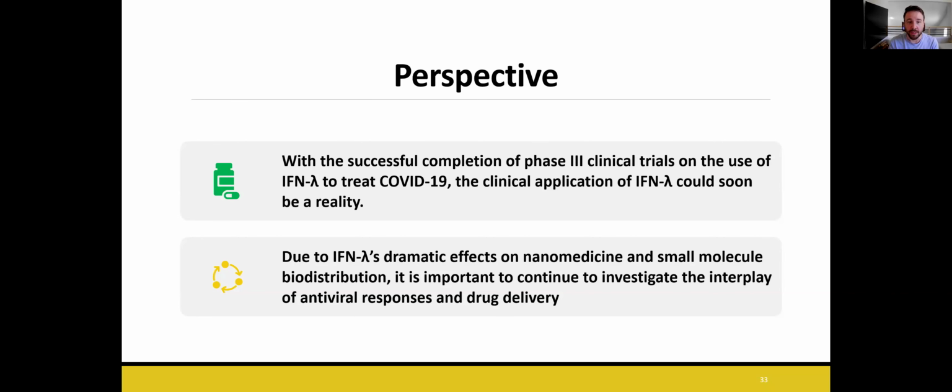So an interferon lambda pretreatment could be possible in the very near future. Due to interferon lambda's dramatic effects on both nanomedicine and small molecule biodistribution, I think it's important that we continue to investigate the interplay of antiviral responses with drug delivery, because we all know that inflammatory responses and other pathophysiological states can alter pharmacokinetics, but not a lot of people are looking at antiviral responses or those types of cytokines and how they might alter drug delivery. So we need to focus on that in the future.